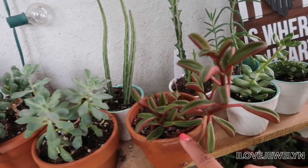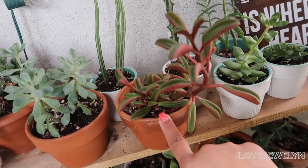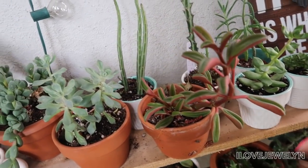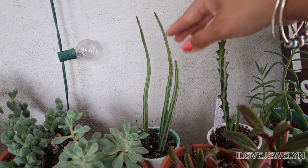One of my finicky plants here, my peperomia. And I talked about it in my 10 dramatic plants. I believe I got this one from Las Vegas. And then my pickle plant, which was, I believe, a split with Catherine.